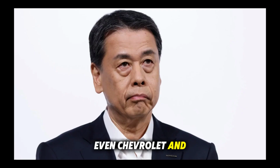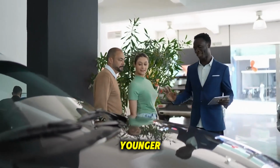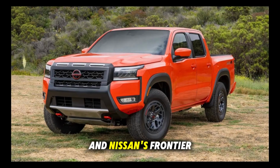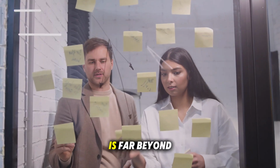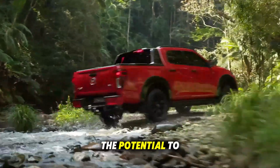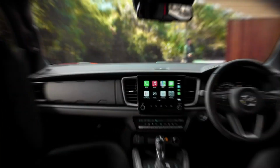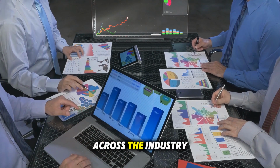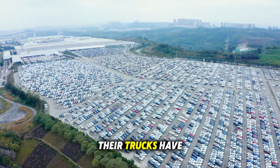Even Chevrolet and Nissan should be worried. Both brands have struggled to capture younger, budget-conscious buyers in recent years. Chevy's Colorado and Nissan's Frontier are seen as solid but not exactly groundbreaking, and their pricing is far beyond what first-time truck buyers want to spend. Mazda's truck has the potential to peel away buyers who otherwise might have gone to those brands. And here's the kicker. If Mazda succeeds, it could spark a pricing war across the industry, forcing every automaker to rethink just how overpriced their trucks have become.